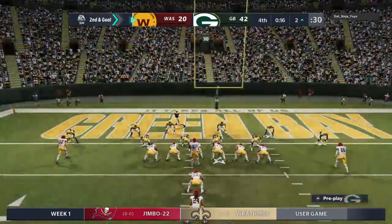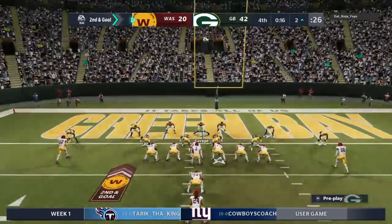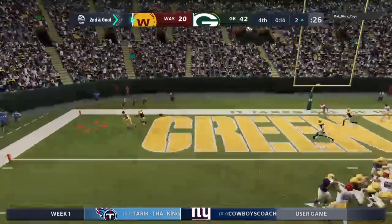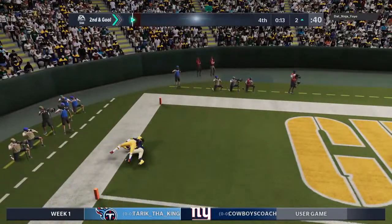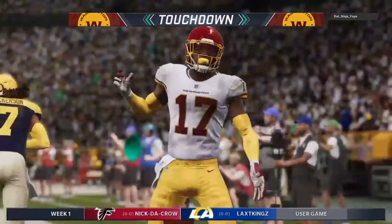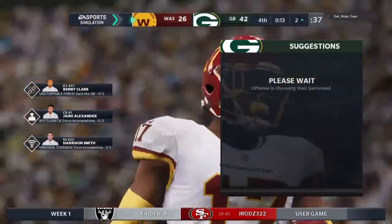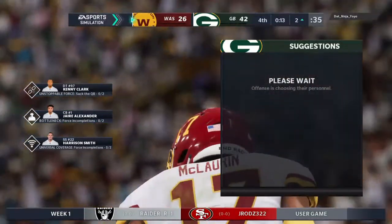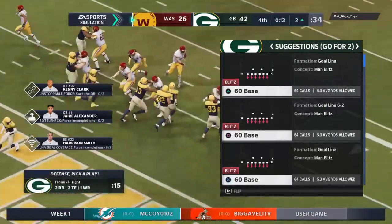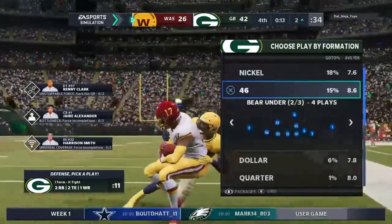From the 2 now, second and goal. Looking for McLaurin, and he's got him. Touchdown, Washington. 2 yards on the touchdown there. And Washington able to cut into that deficit. Solid response that time by a young quarterback. Last drive, interception. This drive, the touchdown pass.